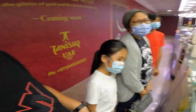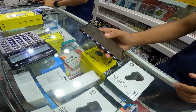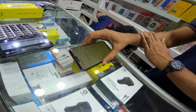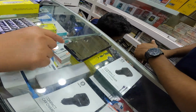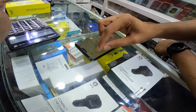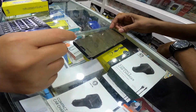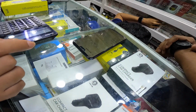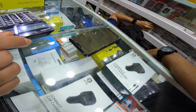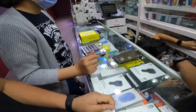Kitna? Normal coming 10 dirham and full coming 20 dirham. What's the difference of the full? 10 dirham only normal. The thin one, no? This one, normal, 10 dirham. Ah, okay. And the other one, 20 dirham, good one. Can we see? Yeah. We'll have the 20.